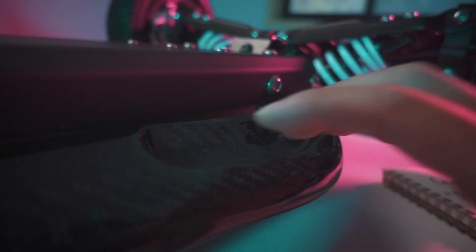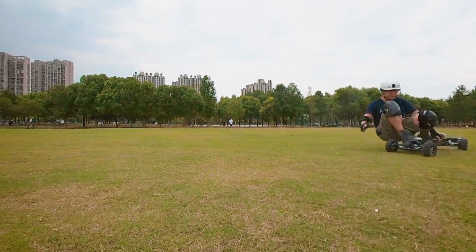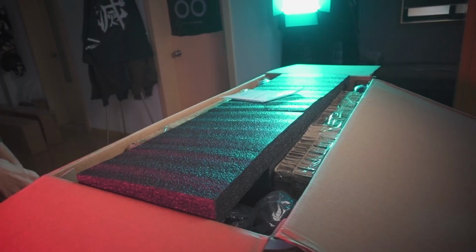The deck has finger wells underneath to make picking up the board slightly easier. They also help with grabbing the board when riding. Let's move on to the electronics.